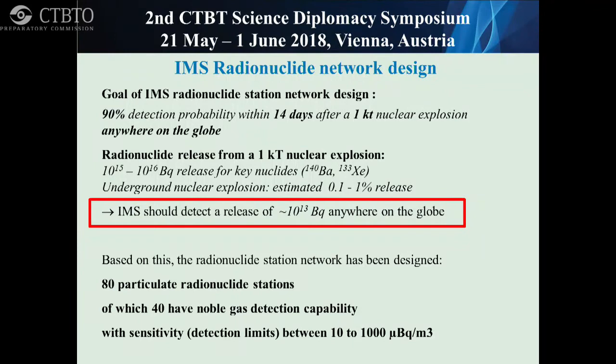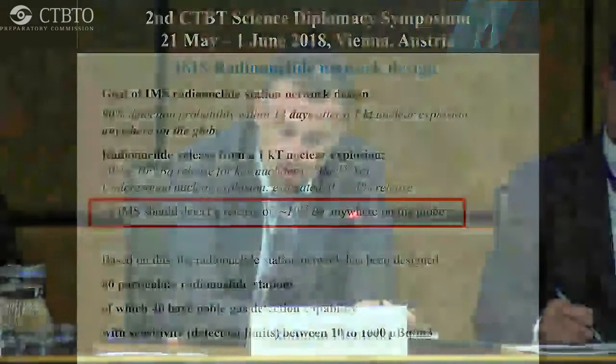Based on this, the radionuclide station network has been designed with 80 particulate radionuclide stations, 40 of which have noble gas detection, and the sensitivity is much, much smaller. We are talking about 16 orders of magnitude lower, going from 10 to 1,000 millibecquerel per cubic meter. This is due to the fact that the air from the blast point is, of course, diluting while traveling, so we need to be much more sensitive when the air reaches the station.